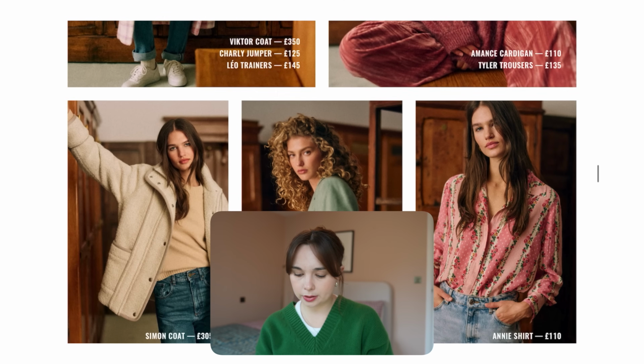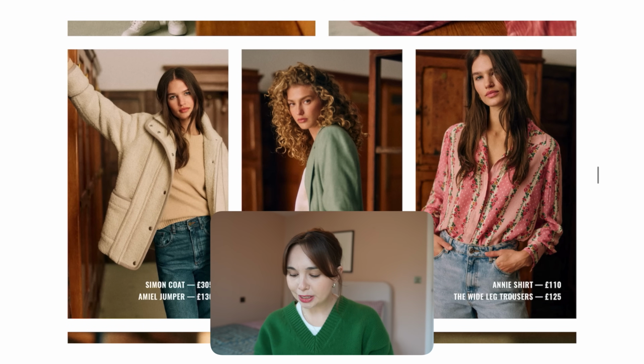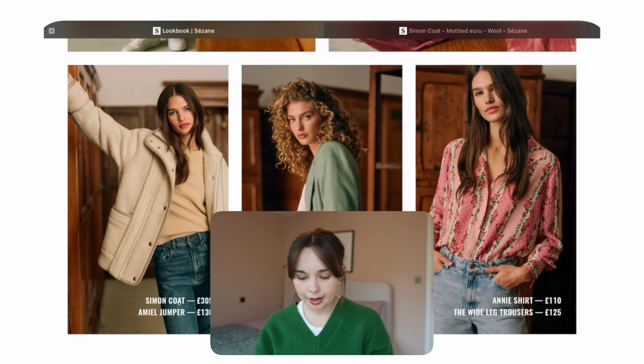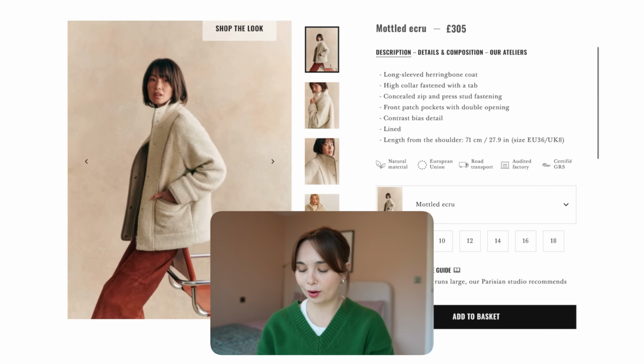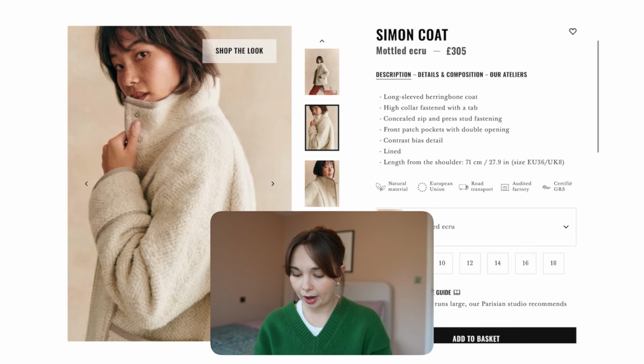I think this is an older style, reimagined in a new colour, mottled ecru. This one is 80% wool and then a mixture of polyamide. I'm not a massive fan of shorter jackets and shorter coats. I tend to prefer long line everything. I don't know why, I like that silhouette more, so it's not something I would try, but it looks okay.